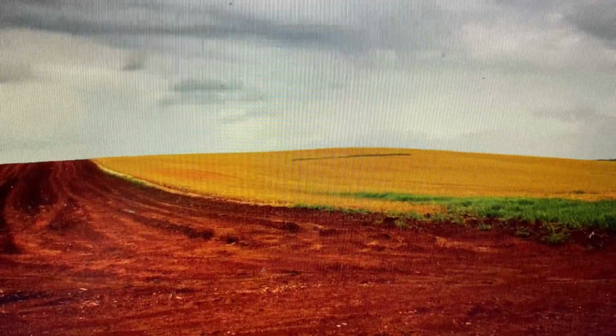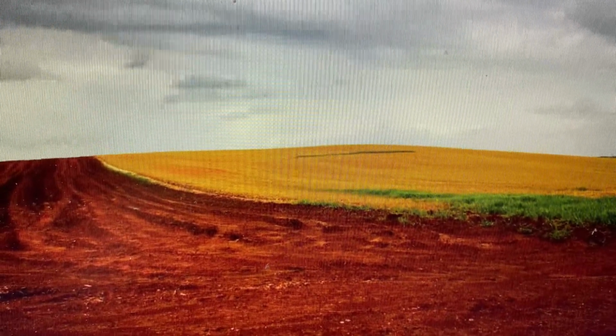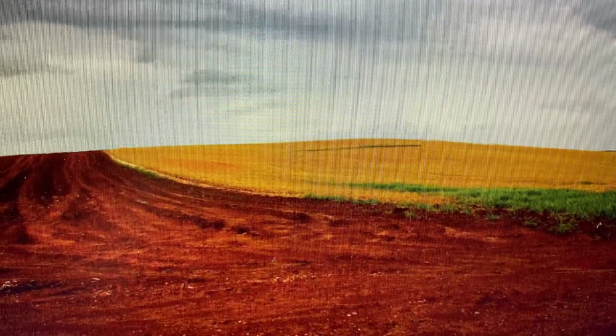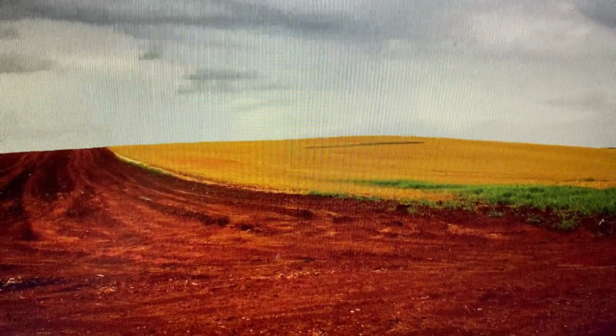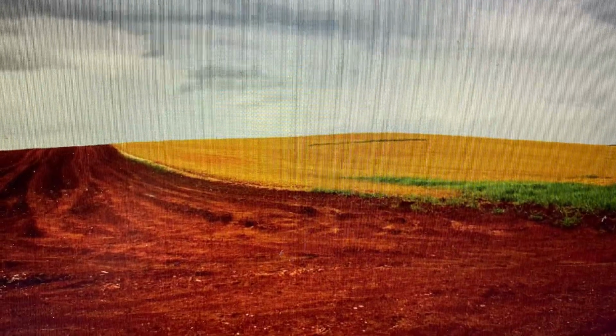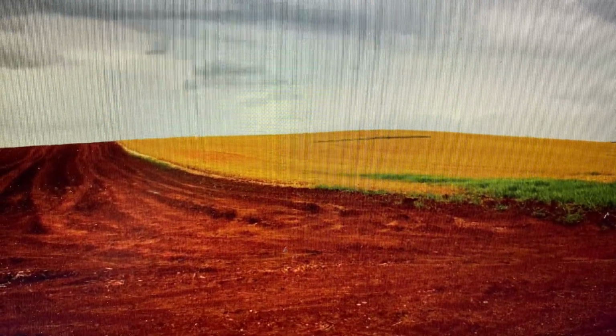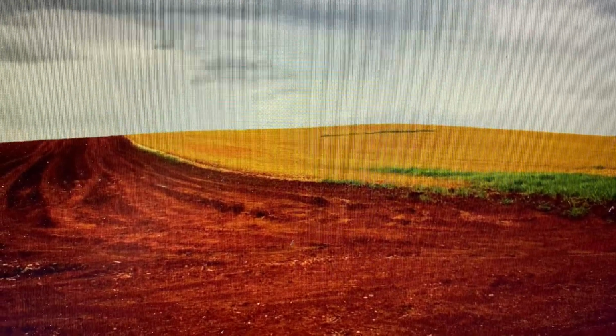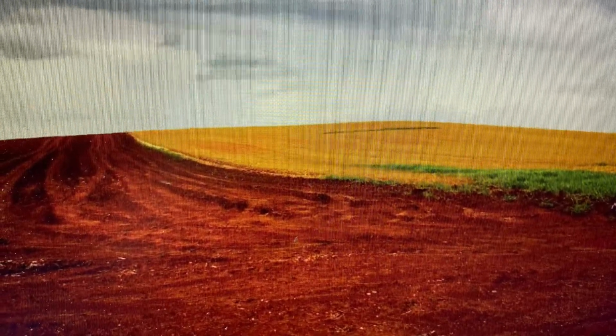After planting, the farmer watches the weather and hopes for rain. The seeds need water in order to sprout into seedlings. In many places, spring is also a rainy season. Few things make a farmer happier than the sight of dark rain clouds overhead.